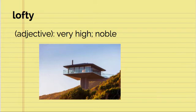Lofty is an adjective that means very high or noble. So this house is clearly lofty. It's very high up on a hill. But ideas can also be lofty. So maybe you have lofty ambitions. You have a really high dream for yourself. Or maybe you're very intellectual, so you have lofty ideas, lofty aspirations.